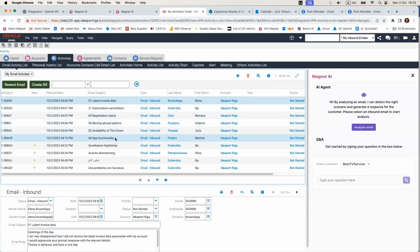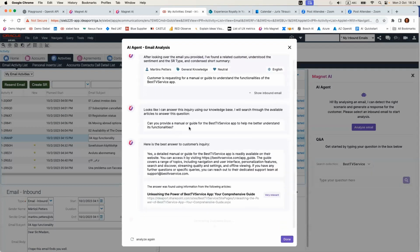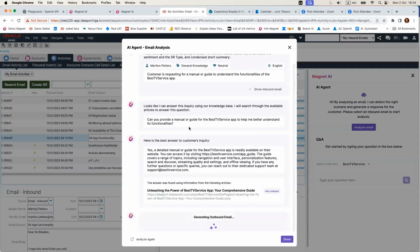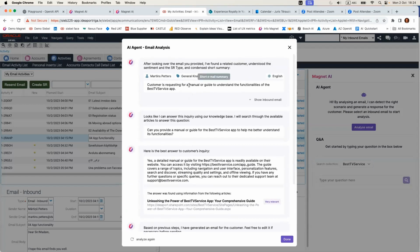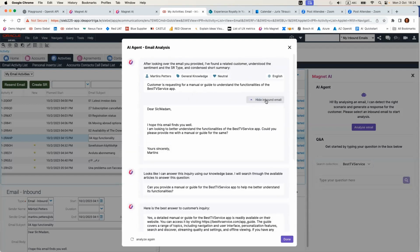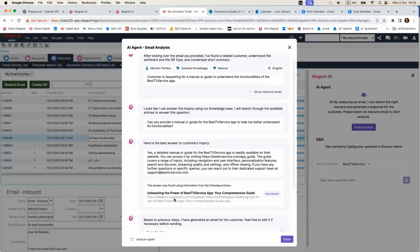Okay, this is nice. Next, Martin is looking for some kind of manual on our app. So then again, we go into this automated scenario. In this case, we're not querying Siebel CRM, but we are checking our knowledge base. The summary was that the customer is requesting a manual. Actually, here I can see the original email as well, which is very convenient. I don't need to go and scroll into Siebel. It's pretty cool. So he's looking for the manual, and the question would be, can you provide me the manual? And the answer we picked up from our knowledge base is that we have this manual, and this is a link to it.